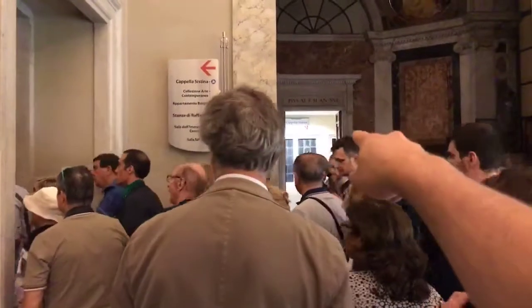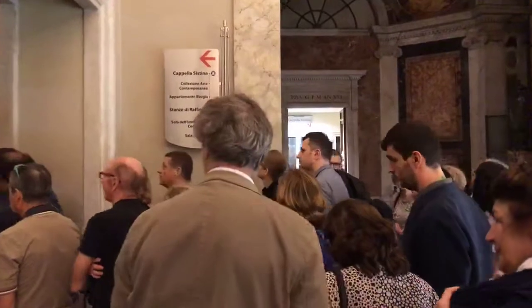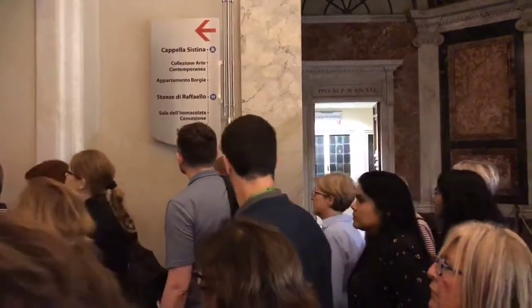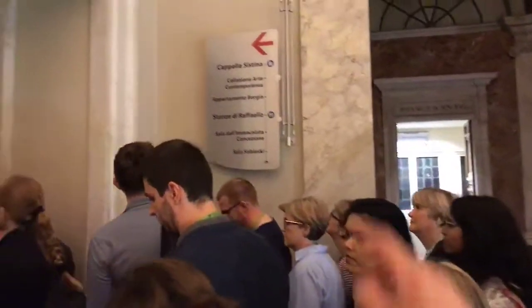So right down there is the Sistine Chapel, but we're going to go up to the Papal Apartments. Or actually, this way is the Sistine Chapel.